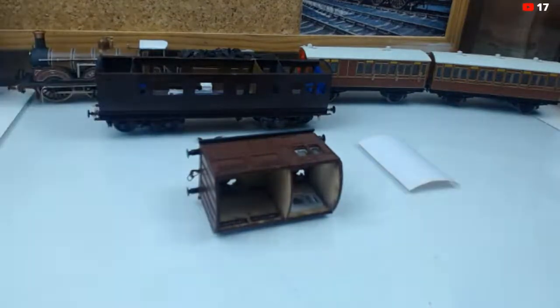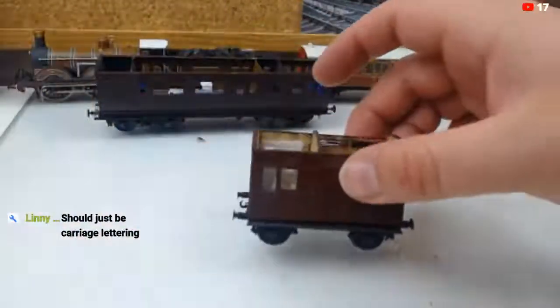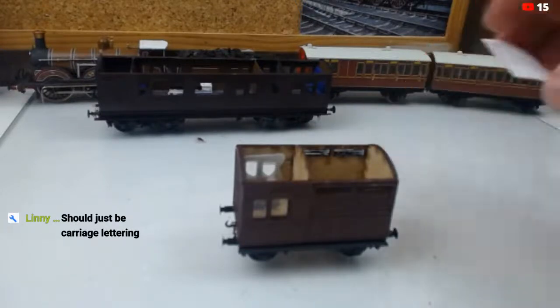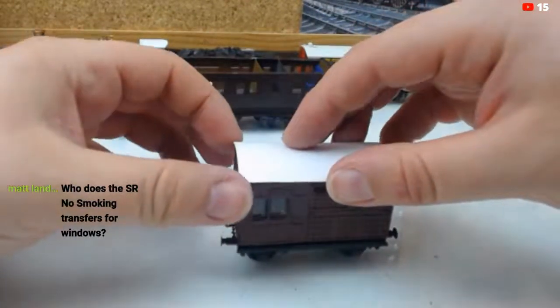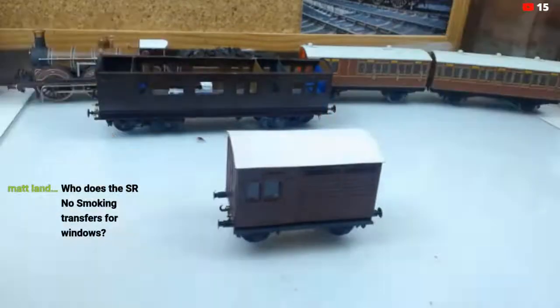And there we are, she is glazed. Should just be carriage lettering. That's what I thought. And I do have carriage lettering. I can't remember what's on the sheet though, because obviously I have used some for my Stroudleys.